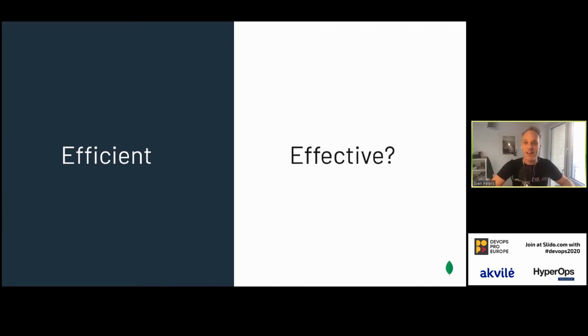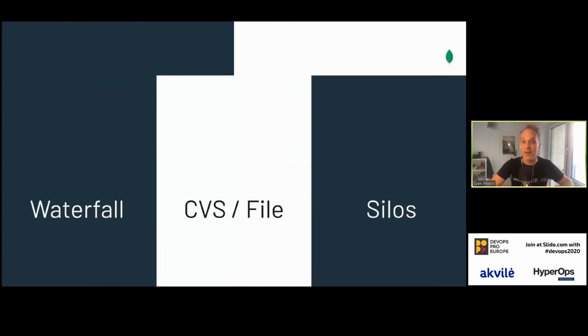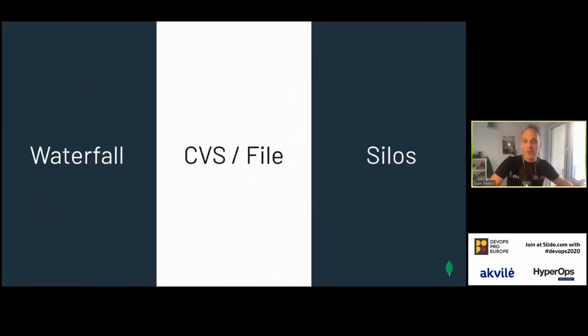Now, you must say 2003, that's 17 years ago, Sven, you're an old dude. That may be true, and we had some other stuff. We didn't have the technology or the knowledge that we have today about software development. We were working with a waterfall process. I had a CVS system where I checked in my files, and I need to admit, I also used the file system to store my source code, which was horrible. But there was just CVS. And then we were working in silos. There was a QA department and an IT department, and we didn't really communicate.